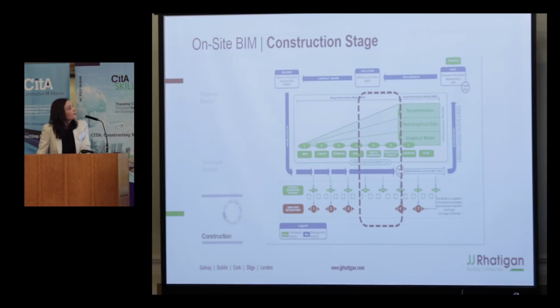So we've heard already about BIM and the business school from the architects' and the structural engineers' perspective, and I'm going to speak about BIM from the contractor's perspective at construction stage, which is this area here highlighted in the information delivery cycle diagram, which I'm sure you're pretty familiar with.